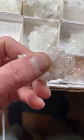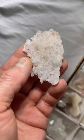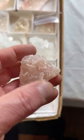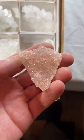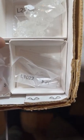No, it's not. There's nothing wrong with it. $17 on that one. Look at how druzy-ish that one is. It's amazing. It's incredible. It's druzy. Sparkly. $17. And last but not least, it's like a triangle. It's like a pizza pie, with the nice hematite on that. That one's $12. 1022.